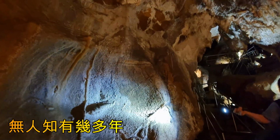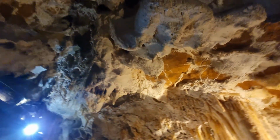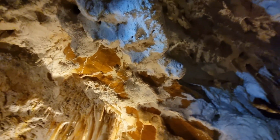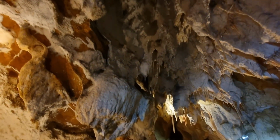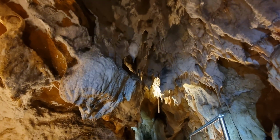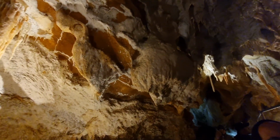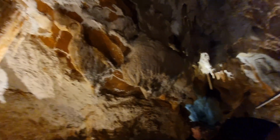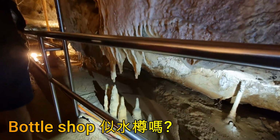Now, the formation, that large column there, was named by some members of the clergy a very long time ago on an early tour. So that was named by the clergy. What was not named by the clergy, you'll find at the bottom of the end of the fence there, and it's the bottle shop. Lots of bottles of wine there.